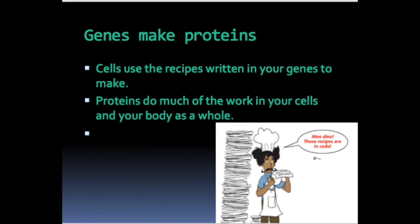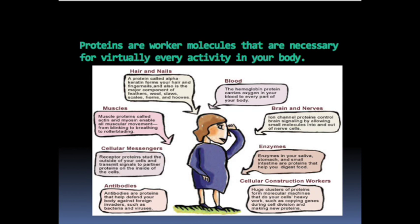Genes make proteins. Cells use the recipes written in your genes to make proteins, just like you use recipes from the cookbook to make dinner. Proteins do much of the work in your cells and your body as a whole. Some proteins give cells their shape and structure. Others help cells carry oxygen in the blood. DNA creates the different proteins, just as you use different combinations of the same ingredients to make different meals. Proteins are worker molecules that are necessary for virtually every activity in your body.